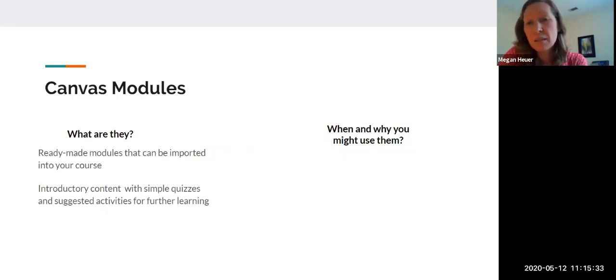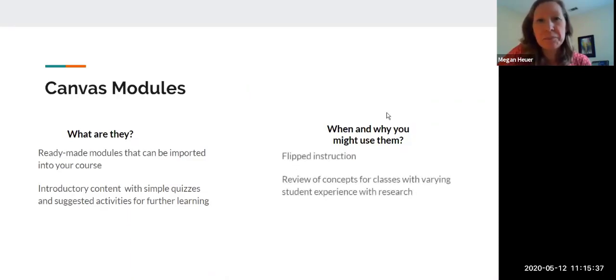So when you might use those: given this online life that we're all living, I think they work really well for flipped instruction. When a librarian works with a class in person, it's much easier to look over a student's shoulder and see what they're doing on their computer, and having to deal with all these multiple screens.